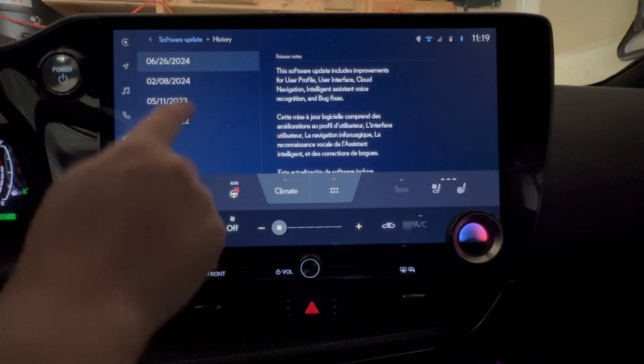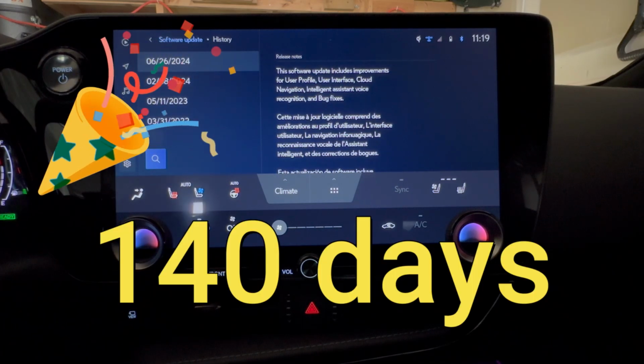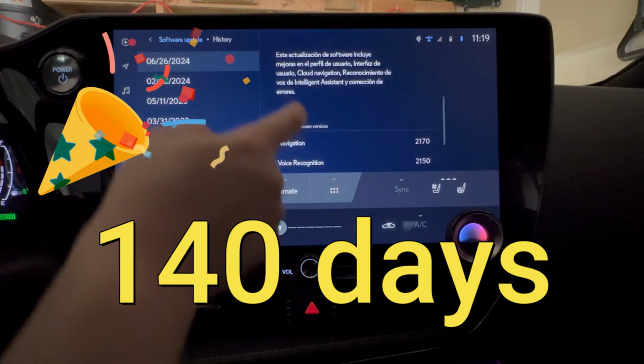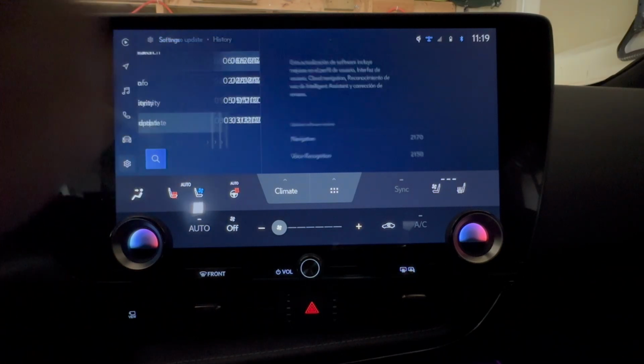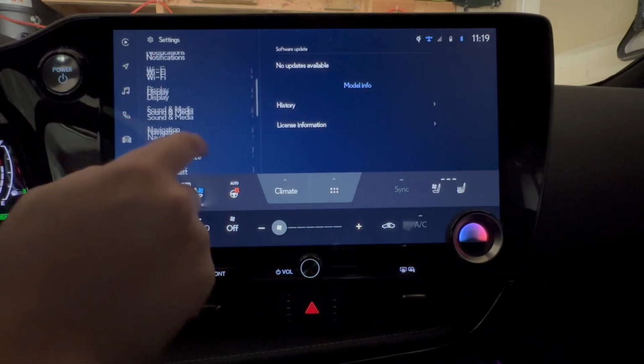So we can see the timeline is actually getting better. This time it's been about 4 months and a bit to get the next update, which I'm quite pleased with. At least that does give us a little bit more frequent updates, and keep up that good work, Lexus. I do hope that will continue. All right, so with that being said, what has changed?